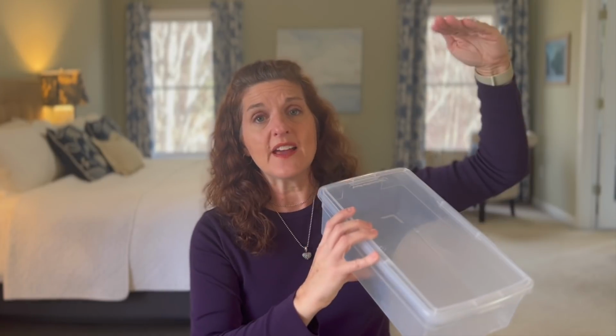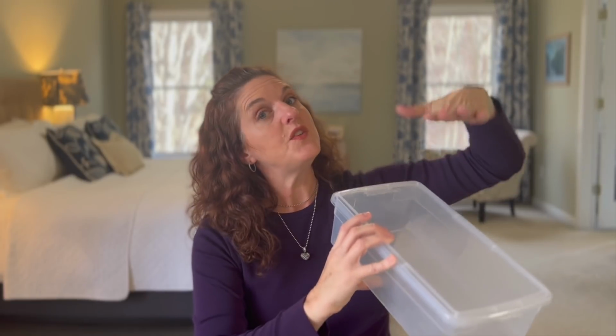The other reason I love these is I love to stack them. A lot of us, myself included, have that big tall space at the top of the closet. And I love that you can stack these boxes on top of each other and you can easily see what's in them. So let's look at my linen closet. I'm going to show you what the process looked like for me. I'm going to show you the after, and then we'll come back here and talk about it.